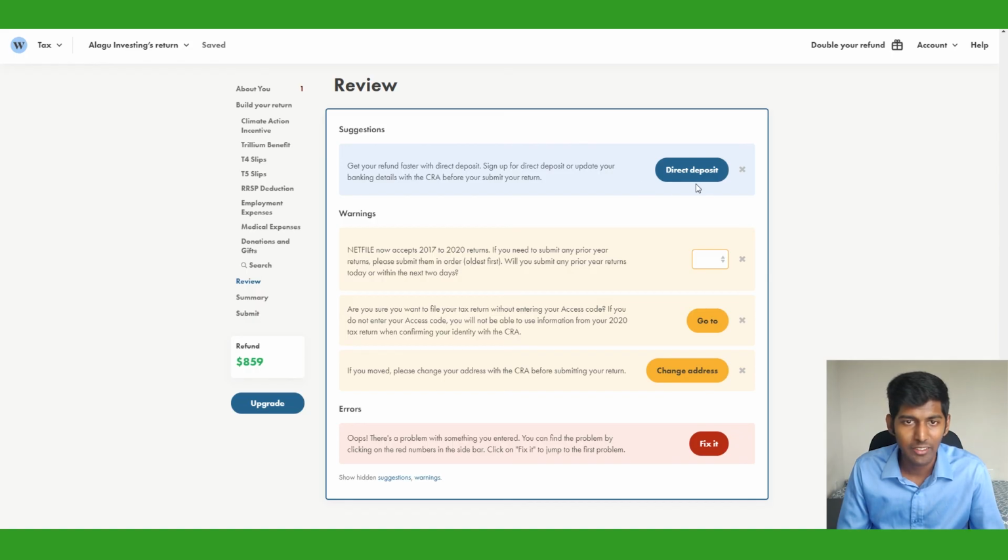Check and optimize. This feature allows you to check your errors and optimize your tax returns. You can set up a direct deposit to receive your tax refunds faster, and it has a couple of warnings as well. You need to submit your return in the correct order. So you can't file a 2020 tax return, then do a 2018 and a 2019 tax return. You have to file them in order. So 2018 first, 2019, and then 2020.